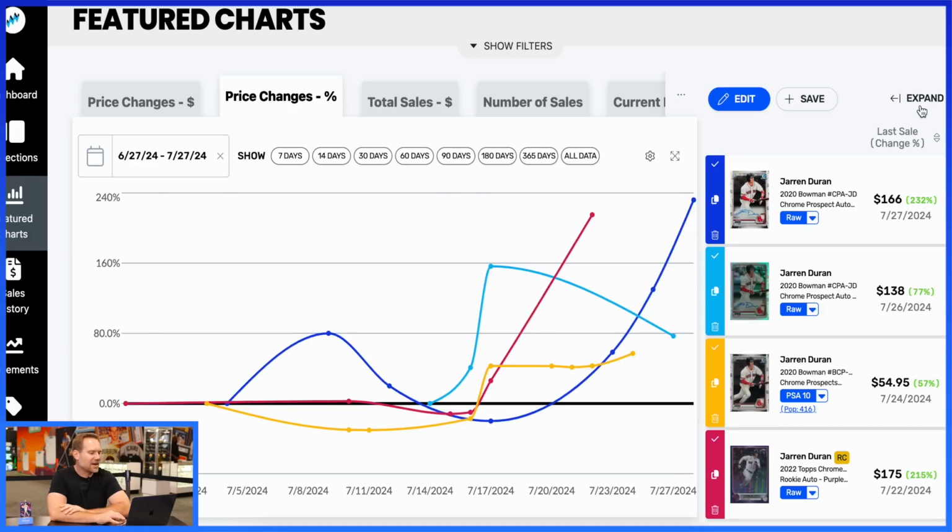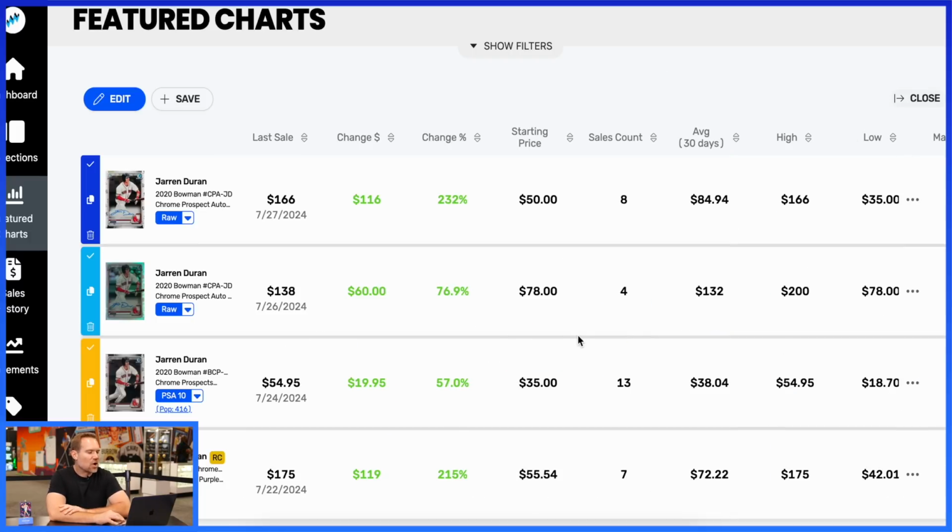You can see from the data how these cards have gone crazy. Cards that were $50 just 30 days ago are now selling for $166. It's been a great 30 days for Jarren Duran.